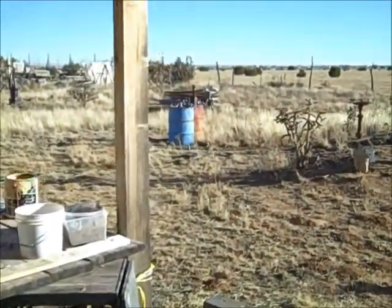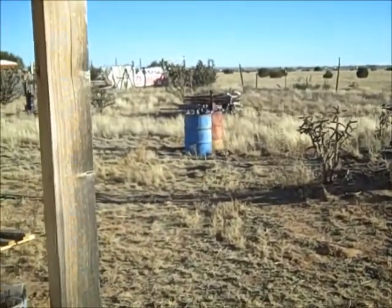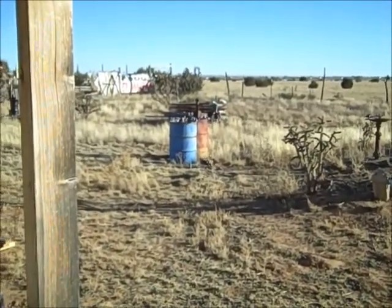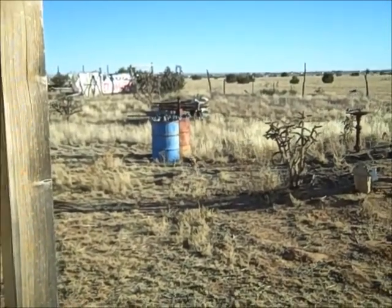Ah, there they are. They're all having a good time at the coffee shop. They are having a good time there. It's good to see the birds back. Really is good to see the birds back.